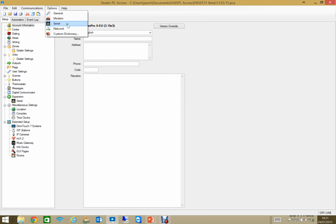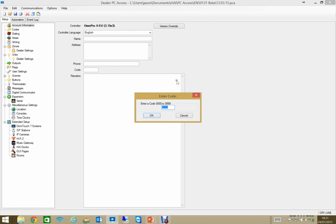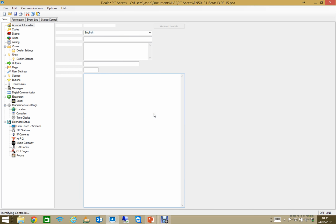So once you've done that, you'll notice as well we can connect via a modem or serial, but nobody really does that sort of thing anymore. Everyone connects via IP. Once you've done that, you can go to the connection menu, communication menu, and connect via network. I'm prompted to enter a code to prove that and this is where I have to enter the installer code to prove that I have the authority to connect to the controller. And I know I've connected to it because down here it now says online, and I've also got a fourth tab called status and control that wasn't there before.